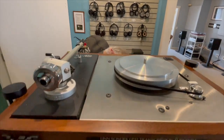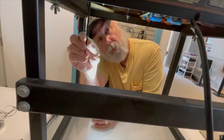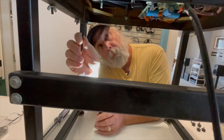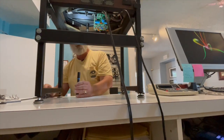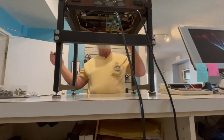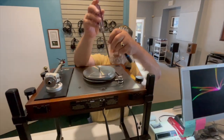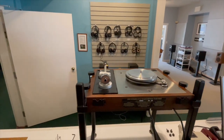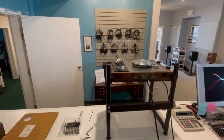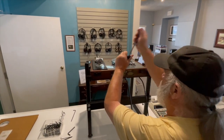So one of the first things I'm going to do is go in underneath and check the tightness of the tone arm base. I'm going to check the top plate screws that I can, and they are quite excellent. I'm going to come around to get that back one. I'm not going to try to reach over the turntable. All right, a little snug.